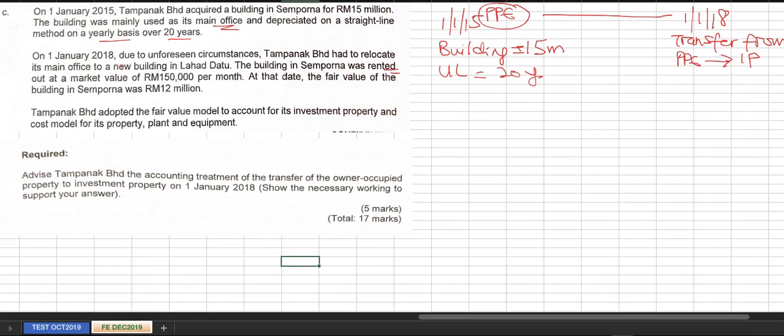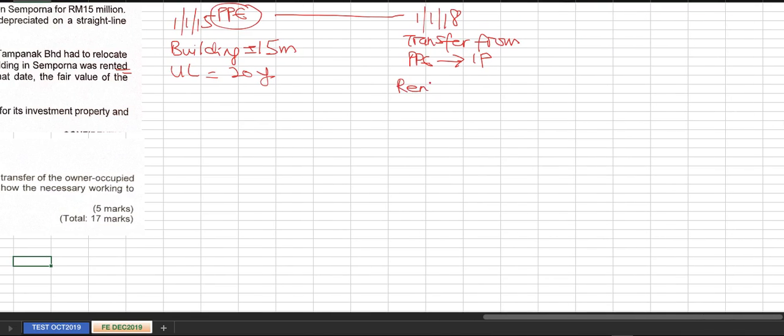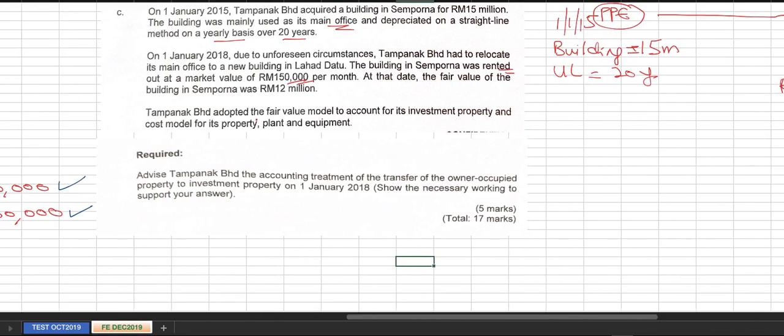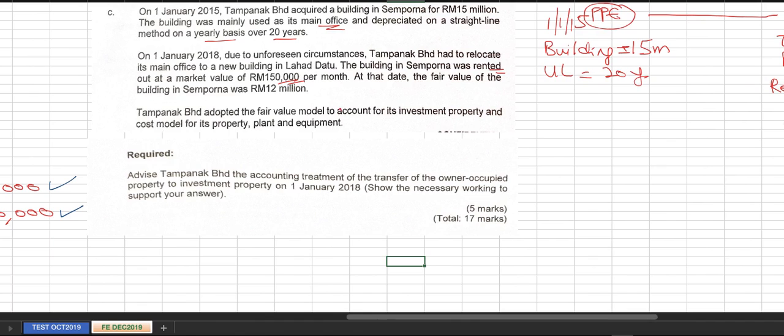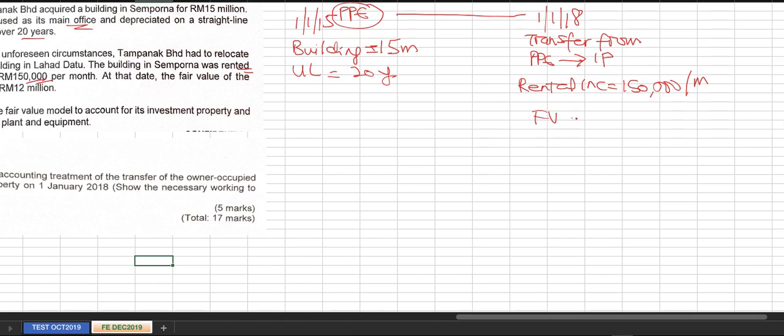The building was rented out at the market value of 150,000. So that is the rental income. I just jot down here so that if we need to use it, we will use it. 150,000 per month. Just like I mentioned, if the question asks for SOPL for 2018, then you may need to write down the rental income. At that date, the fair value of the building was 12 million.